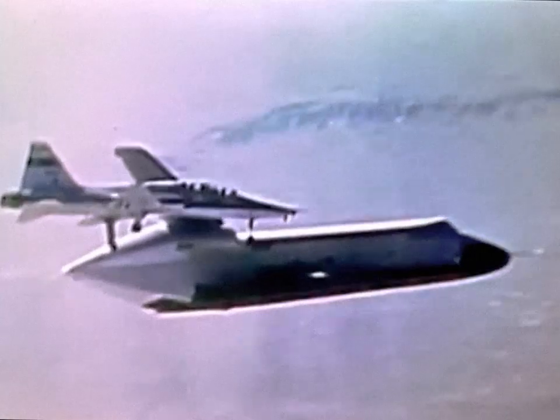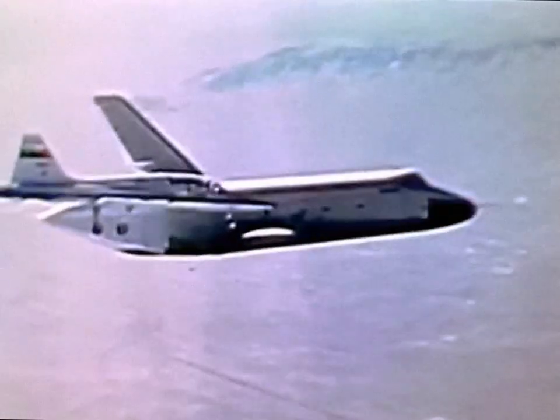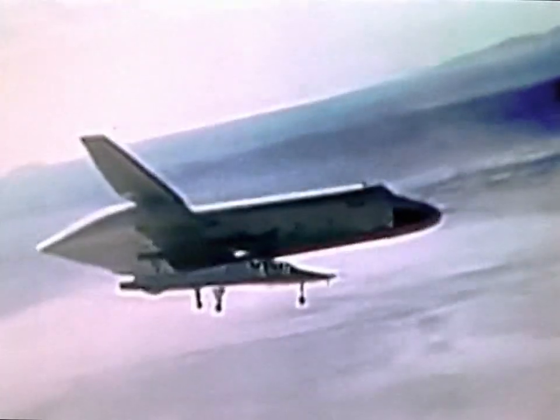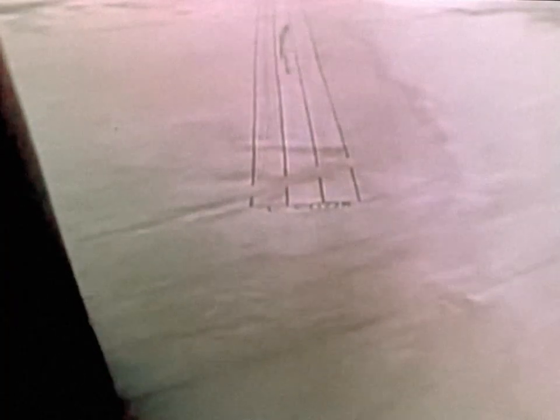In autoland, the orbiter is brought to a landing by the computer, which determines its location, direction, and speed through its inertial guidance system, its microwave landing system, and other data sources.